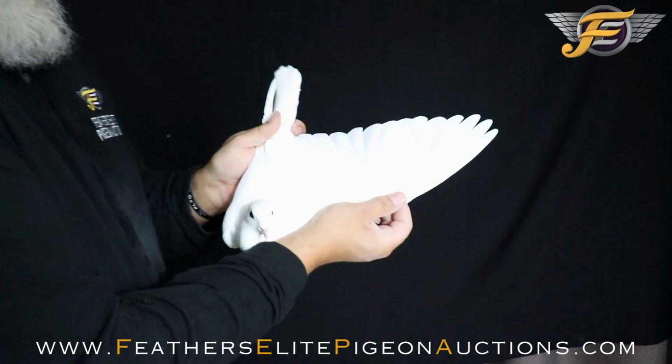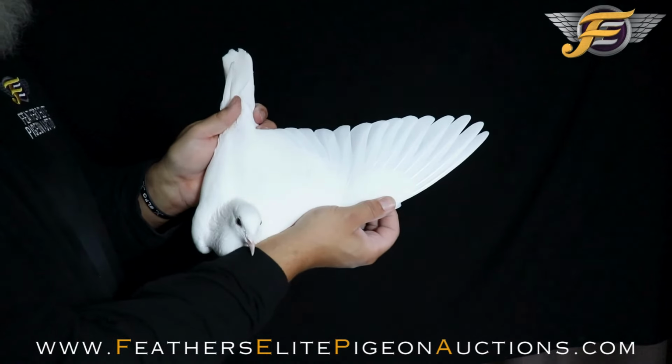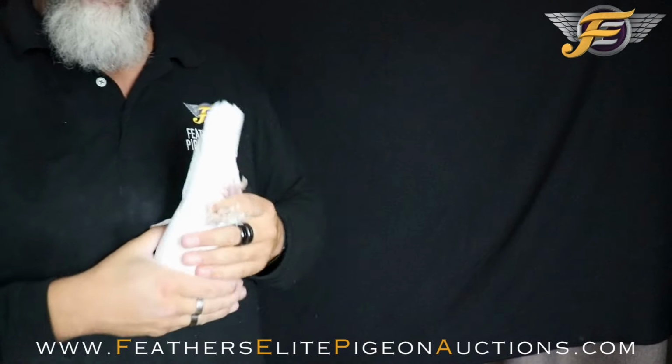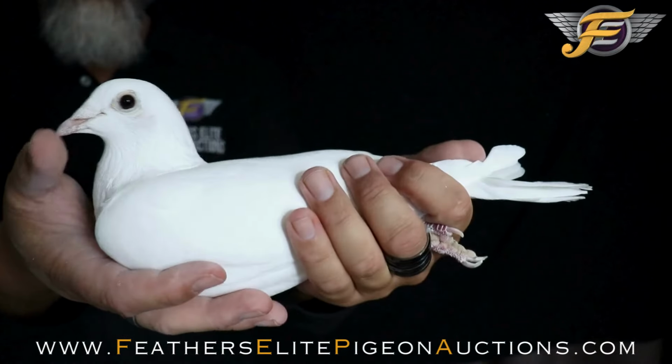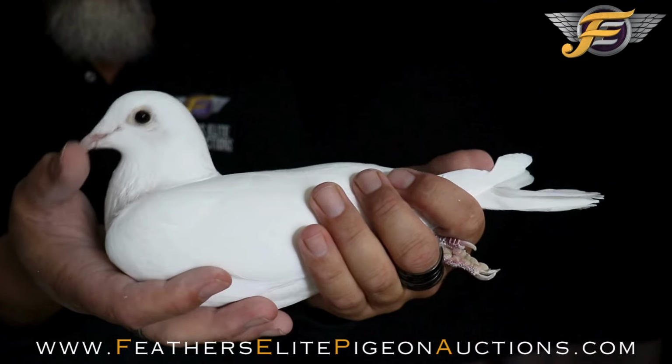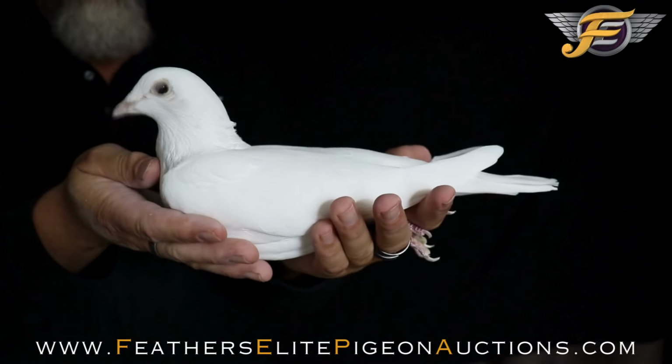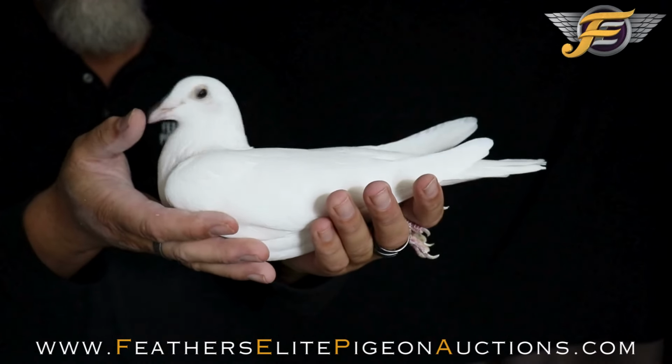Again, a really, really nice pigeon in the hands. No complaints. Nice eye sign, nice and rich for a bull eye. But there she is. She looks fast. She looks smart.